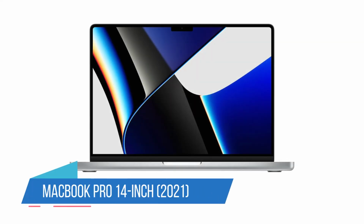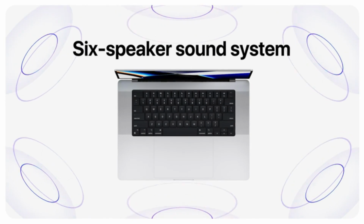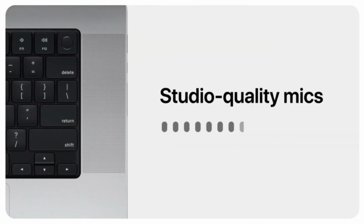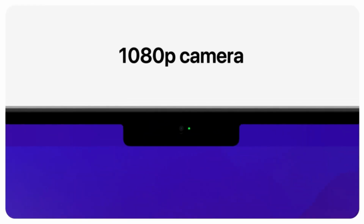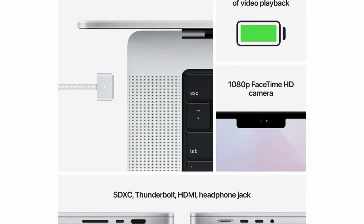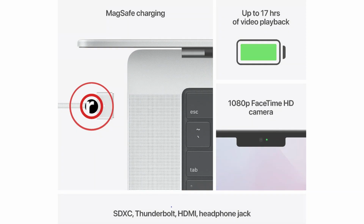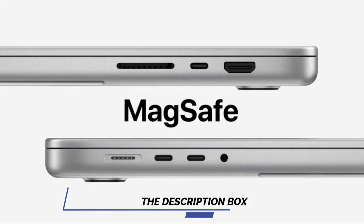Number 4. MacBook Pro 14-inch, 2021. The MacBook Pro 14-inch, 2021, offers a new MacBook size that sits comfortably in between the slightly too small 13-inch MacBook Pro and the larger 16-inch model. We found it offers a nice compromise between screen size and portability, while it comes with almost all of the same specs you get with the 16-inch device at number 1 on our list.